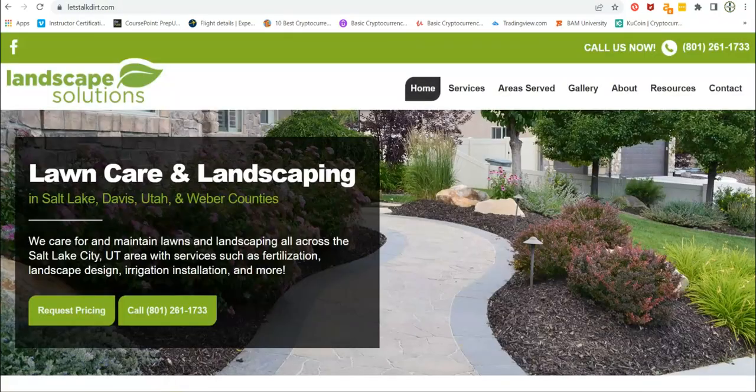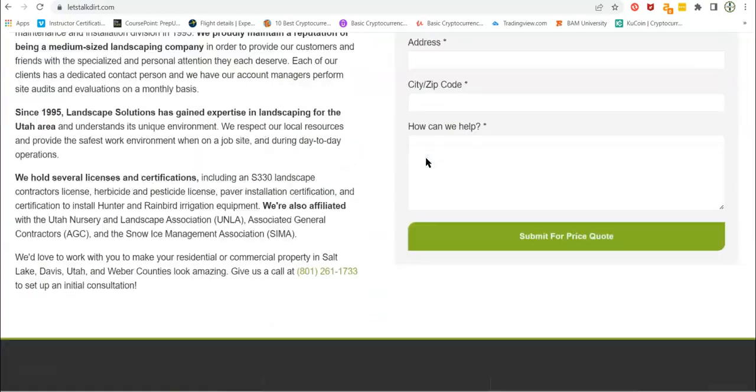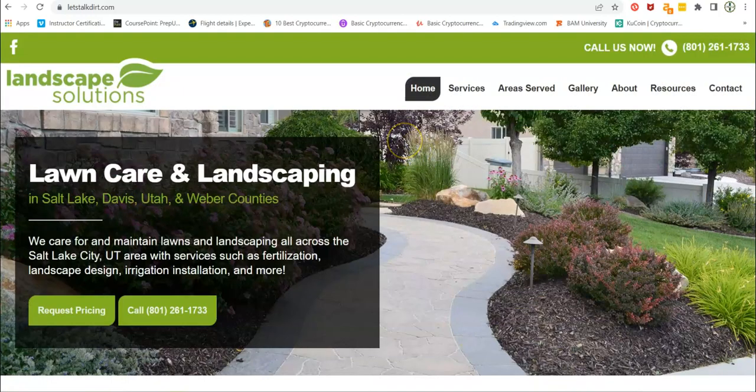So if you look at one of your biggest competitors in the Salt Lake City area, Landscape Solutions, you can see the amount of content that they have on this front page, right? Now, this isn't yet optimized. It's a decent amount of content, but this is actually very, very beatable. So if you optimize your content, you fill in with those keywords, you can actually beat these guys and get all the search traffic that they're getting, all the customers that they're getting from their website pretty easily.